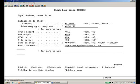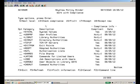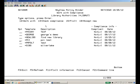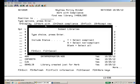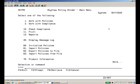So again, saving you time and no visual comparison from a list from one day to another day. You can just be told right away that this was created. Now if this is a library that is supposed to be on your system, so it's allowed, what you can do then is go back into work with compliance, and you can take that library and let's get that list up again. You can say accept new, and what that does is put it into the baseline so it will no longer be flagged as being out of compliance. So again, no fuss, no bother. It's there, and now you've got a current list of libraries on your system.